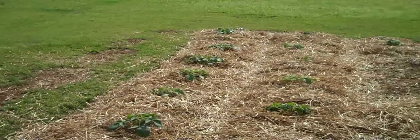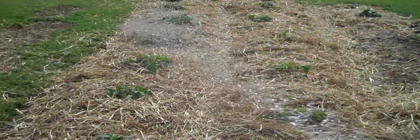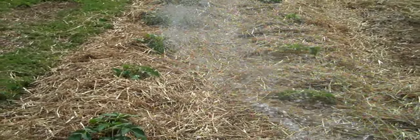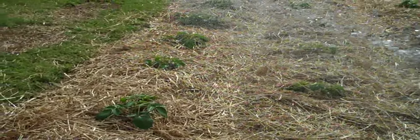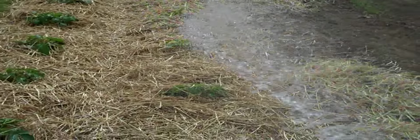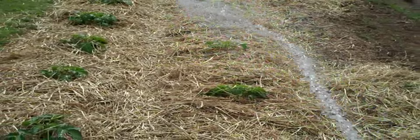And let's put the water to it. Incidentally, I'm just watering down the straw right now, but when you water your potato plants, you should do it in the morning, giving the leaves time to dry all day, so when the nighttime falls, they're dry. So water potato plants in the morning.